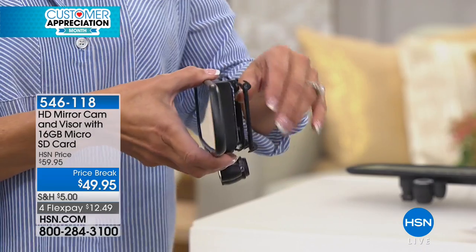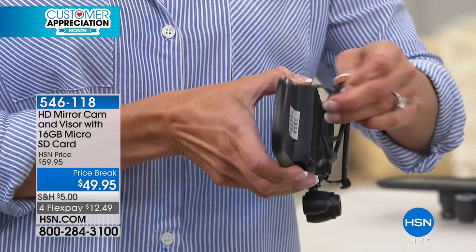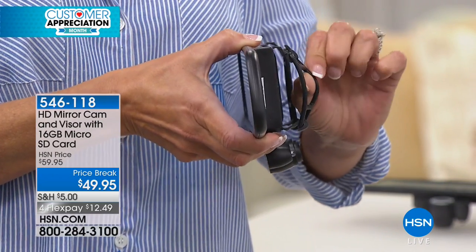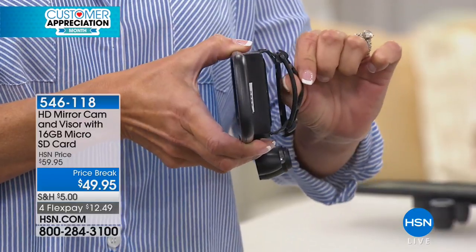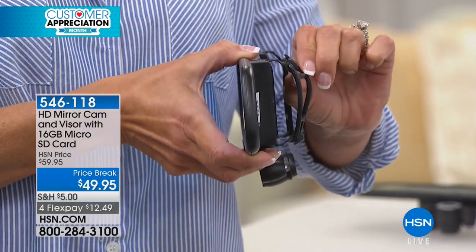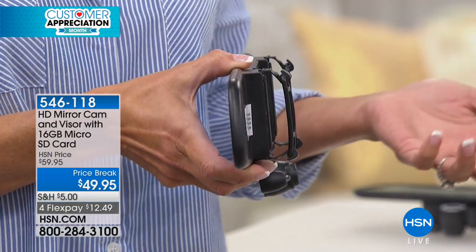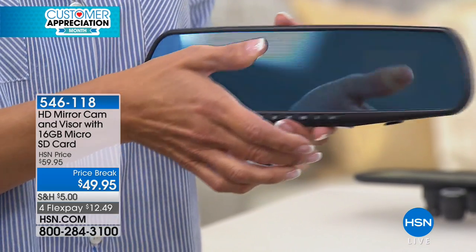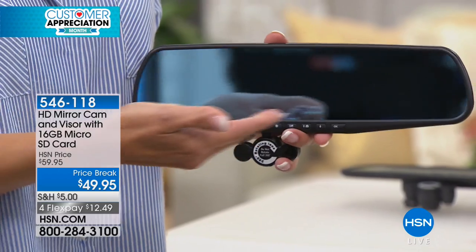So it is really simple and easy to install. What happens is it goes over any rear view mirror. So it's going to fit because see these elastic bands? Think of them like little rubber bands. So they stretch over your existing mirror, and that's all there is for the installation. Plug in the cable, make sure your SD card is intact, and then now you can be recording.